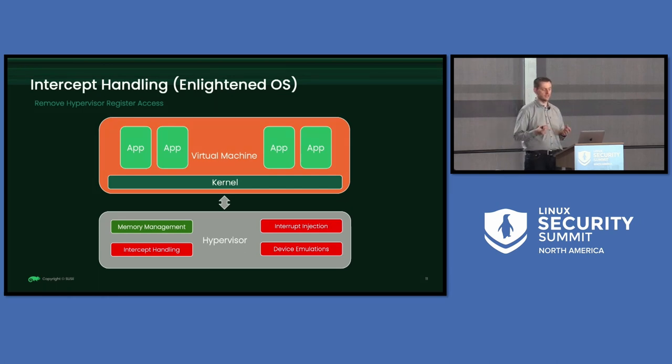This is also mitigated by hardware extensions in confidential computing, by basically not trapping intercepts to the host hypervisor, but trapping them to an exception in the guest kernel, and the guest kernel can do intercept handling itself. On AMD, this is the VC exception. On Intel, this is the VE exception. So intercepts are handled in the trusted guest context. This way, the trusted guest context has access to all registers.